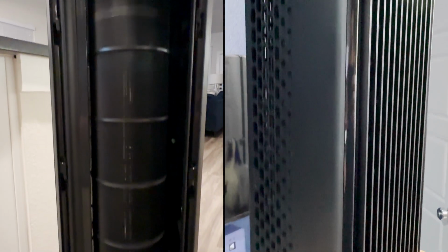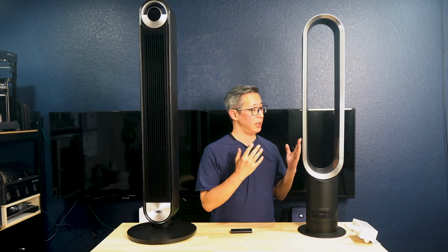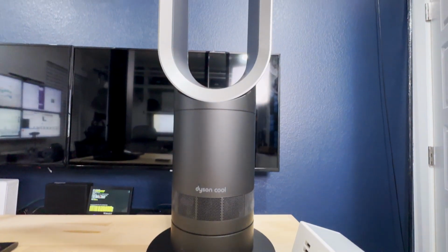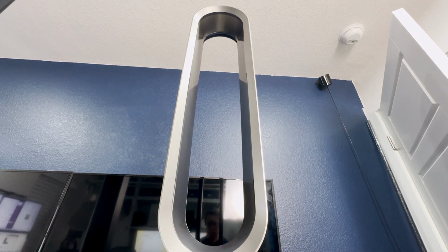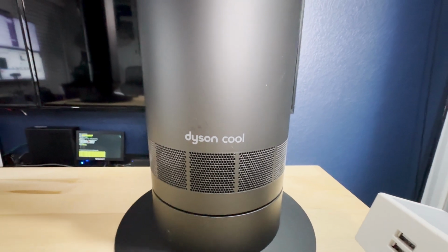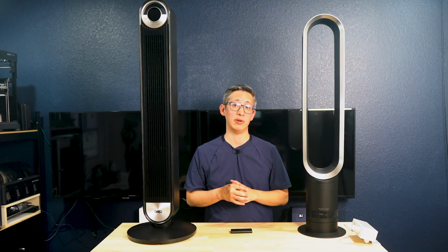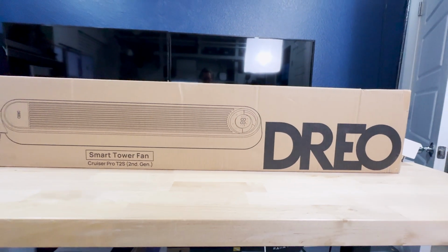Okay, so after about 2 weeks of testing out this DREO and comparing it to our existing and more expensive Dyson, here's what I and my wife think. If you want pure design, prestige, and you're already in the Dyson ecosystem, this AM07 is still an excellent choice. But if you want better airflow, quieter performance, smarter controls, and you want to save around $270 and still get a handful of additional features, this DREO 519S is simply unbeatable.